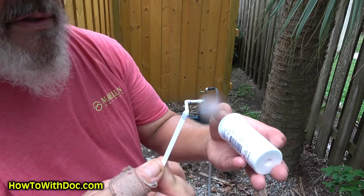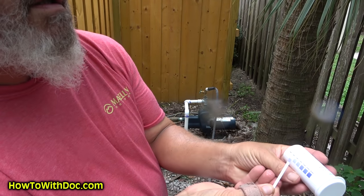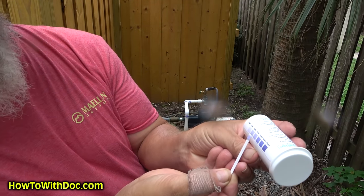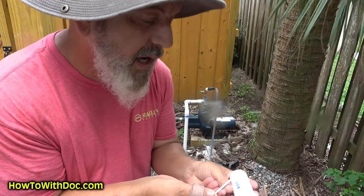You want to get new water, bringing new water in, and I'm going to test it with several different testers. This was white. You can see it's blue now. And it's telling me that I have in between 10 and 25, I'm about 10 to 15 parts per million on my iron, which is high, very high.